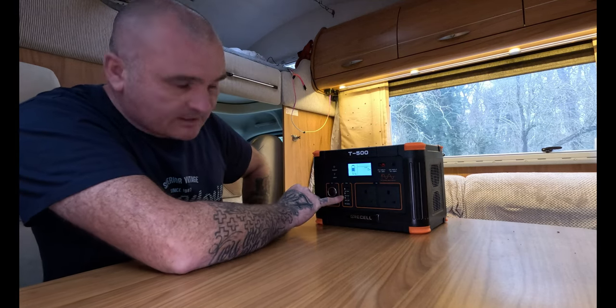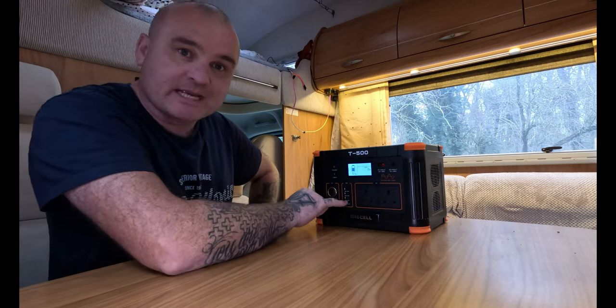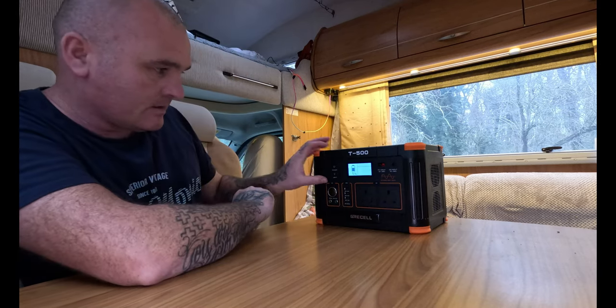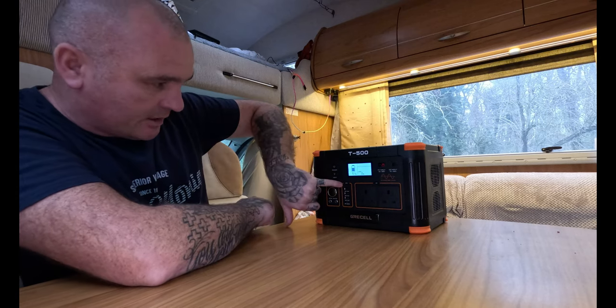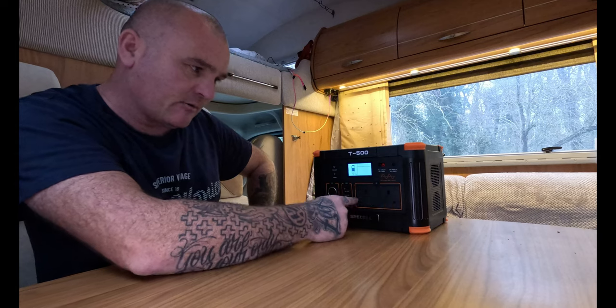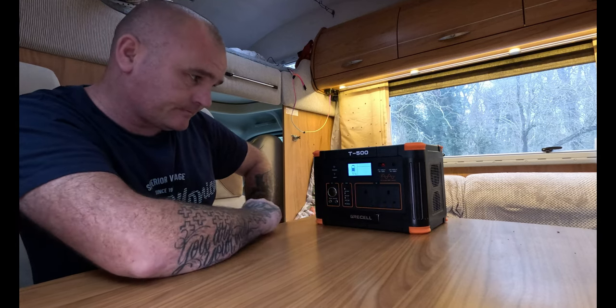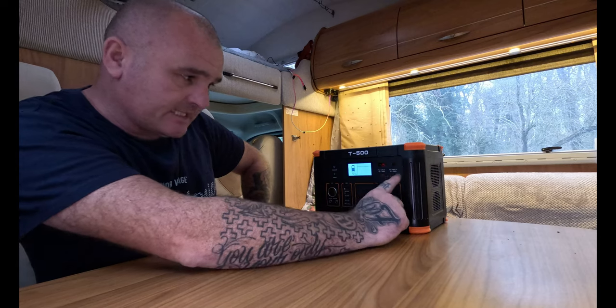Three USB A type plugs and one 60 watt USB C type plug, which are switched on with the USB button here. We've also got two AC outlets, which are switched on with that button there. It's also got DC input.